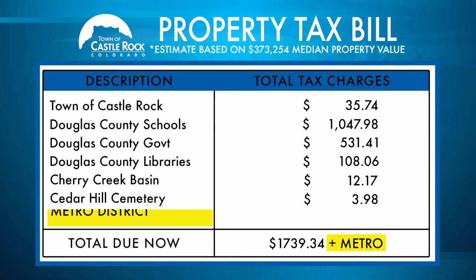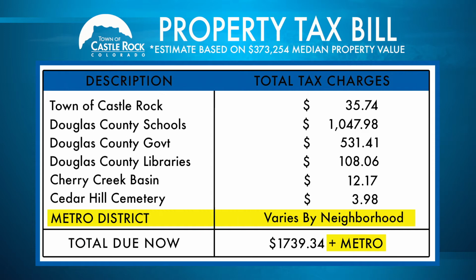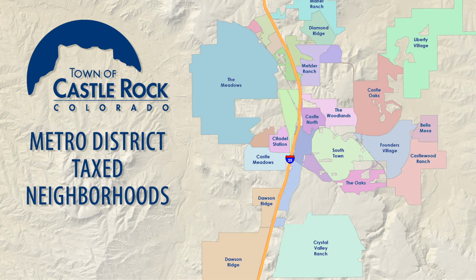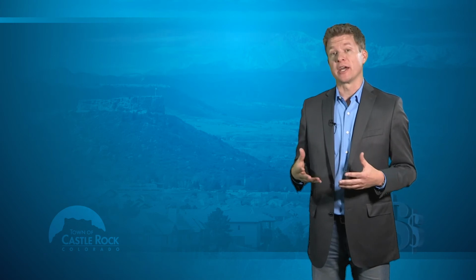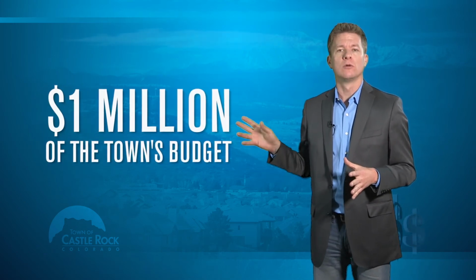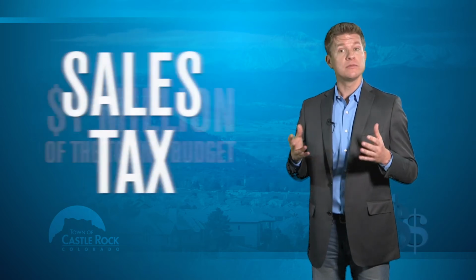The rest of your property tax bill is determined by whether you live in a Castle Rock Metro District. These districts collect taxes for public infrastructure that benefit homeowners in that specific district. They're all different. For instance, Plum Creek and Red Hawk do not have Metro District property taxes, while most other neighborhoods do. Generally, the money from property taxes accounts for a little more than $1 million of the town's total revenue budget. Now, sales tax.